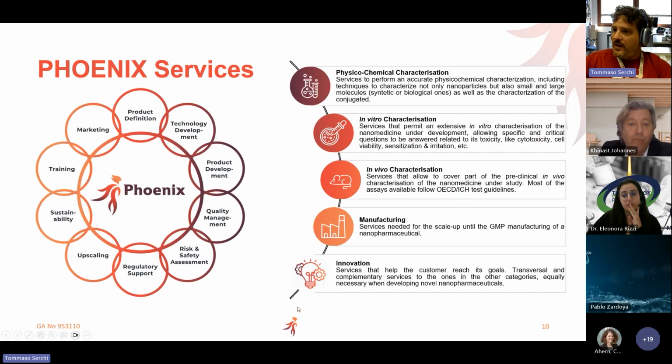These are the macro categories of PHOENIX services that we have developed, and they cover innovation aspects, manufacturing, and characterization, considering physical, chemical, in vitro toxicity, preclinical in vitro toxicity testing, and preclinical in vivo characterization using animal models. And of course, in all of these, we always use state-of-the-art services, and as much as possible, we use officially approved guidelines.